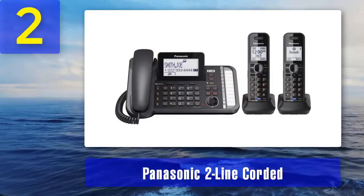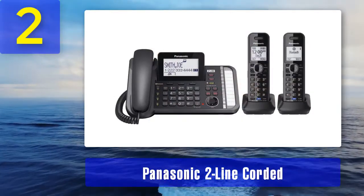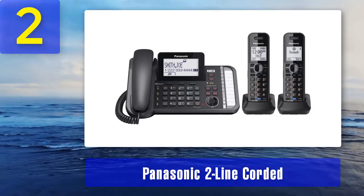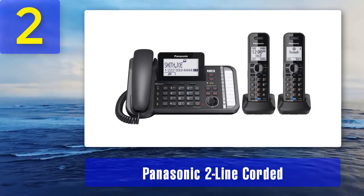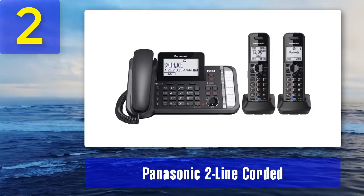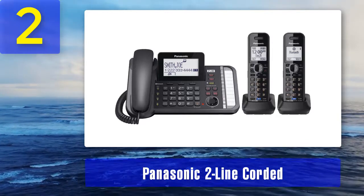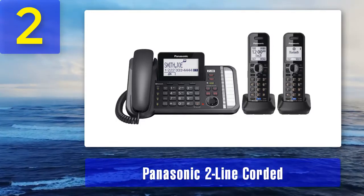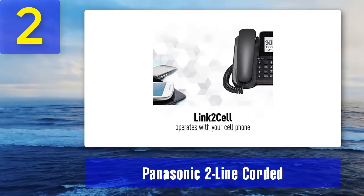Coming in number 2. Panasonic 2-line corded. The Panasonic KX-TG9582B Expandable Digital Enhanced Cordless Telecommunications 6.0 Home Intercom Phone System with Answering Machine and 2 cordless handsets allows you to link up to 4 cell or smartphones and integrate them into the phone system via Bluetooth.